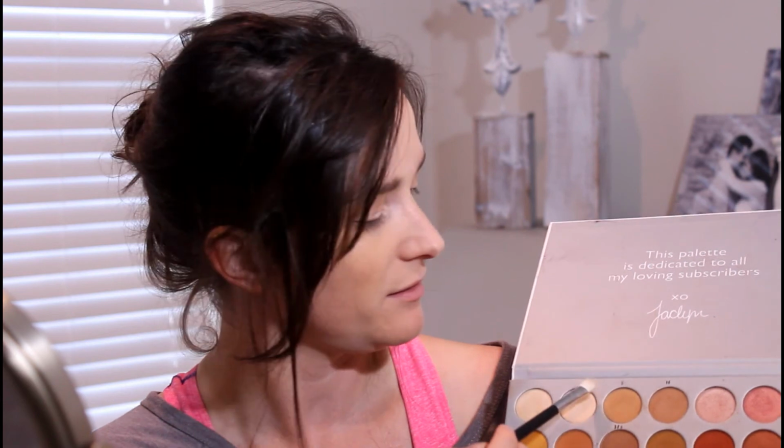So I'm going to go into the second color in this palette. I'm using a Morphe, I'm 433. And I'm just going to put that right here, because I really want that to kind of go on my inner lid, but I also want to bring that down as a highlight. But this brush might be too big for that. One second, I've got to go get a brush. I'm back, and I just got a different brush. I'm going to put that also as the inner corner eye highlight, and then kind of bring that down as well.